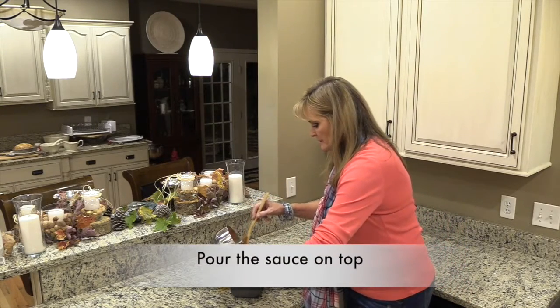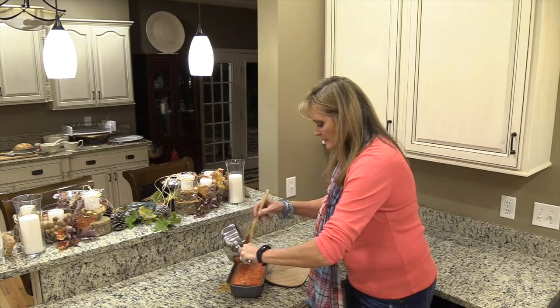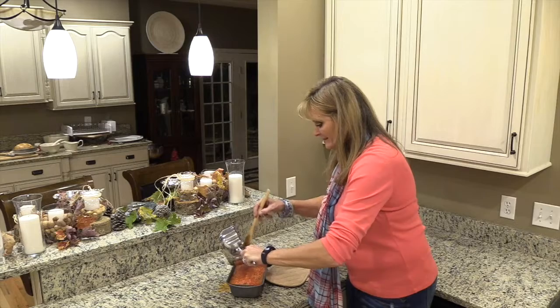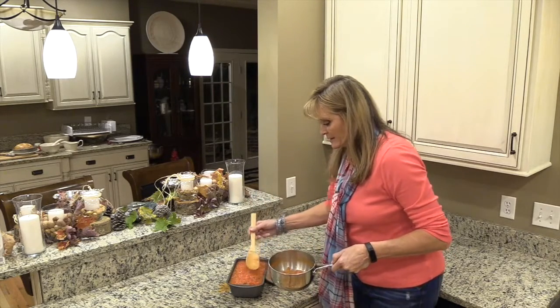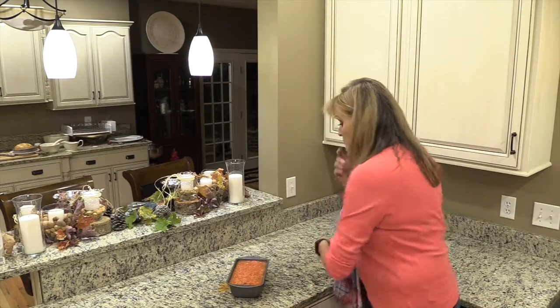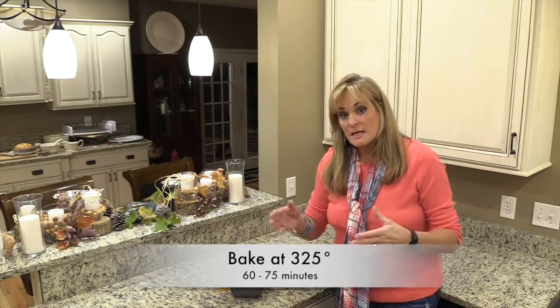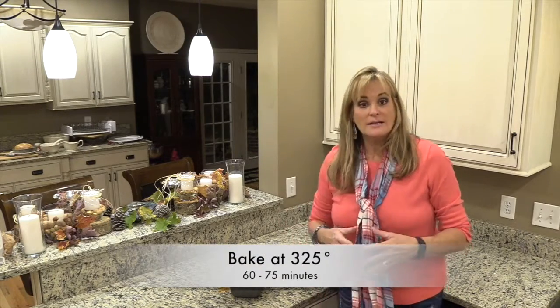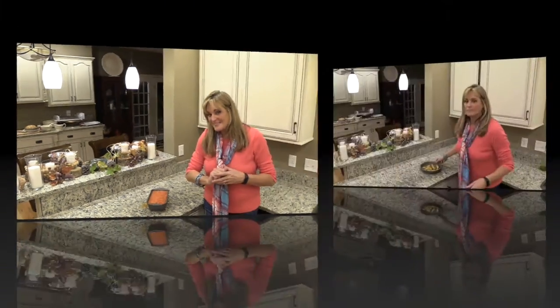How beautiful is that? As it is standing around the sides. Oh my goodness. Isn't that gorgeous? Now, it's time to put this in the oven. We're going to let it cook for about an hour to an hour and 15 minutes. So we'll let it get started, and in the meantime, we're going to work on our asparagus and on our potatoes.